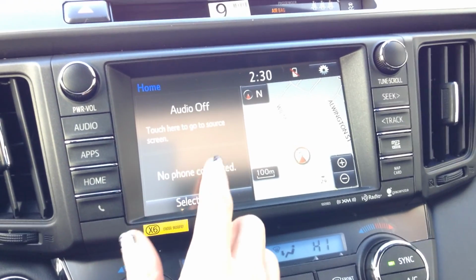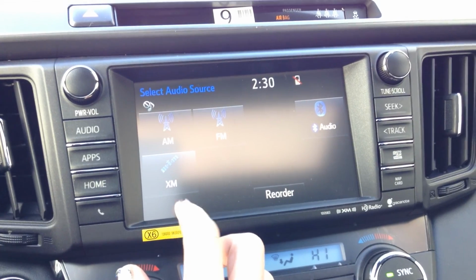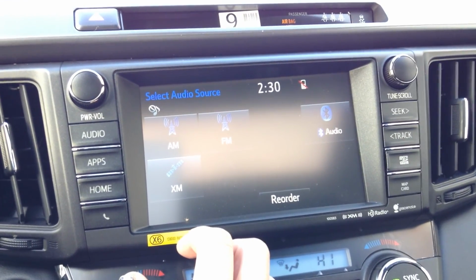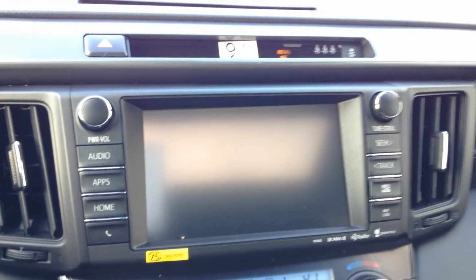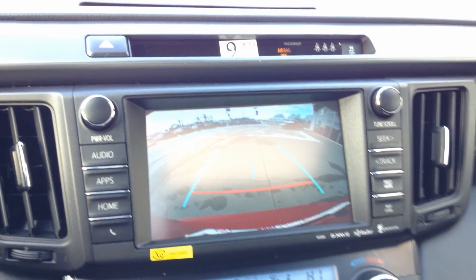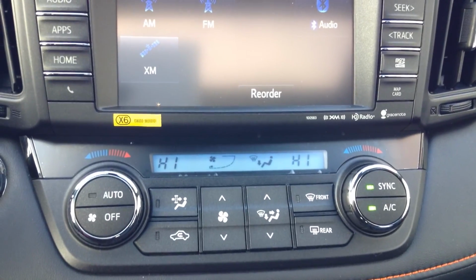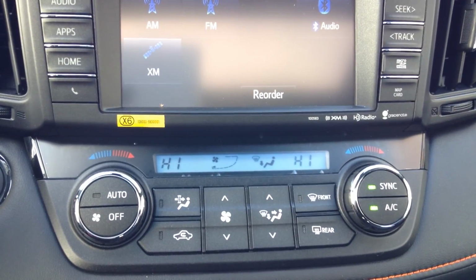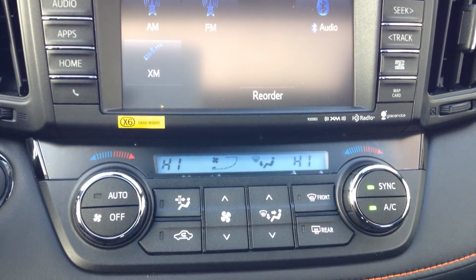For your audio, it's a 6-speaker audio system with AM, FM radio, 3-month subscription to the satellite radio, and it's Bluetooth and MP3 compatible. And this is where your backup camera is as well. You have auto electric dual climate control, so the driver and passenger can have their own temperatures. Has air conditioning, rear defrost with timer, and heated mirrors.